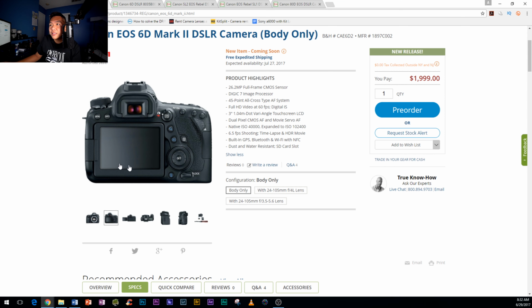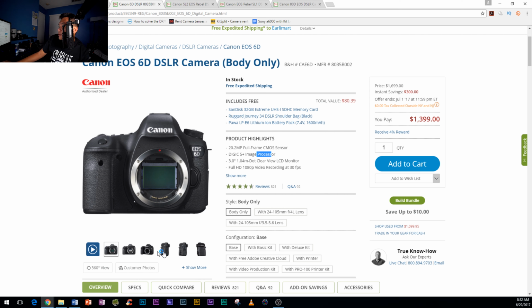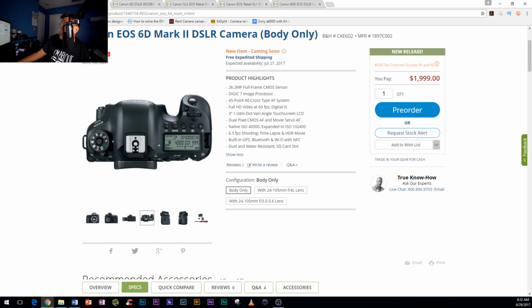This is it, man. This is the money. This screen on the back of the camera is why this thing is going to sell. And button-wise, it looks really good. If you look at the top part, they've added that little function button up there. If we take a look here with the Canon 6D, and then if you jump to the Canon 6D Mark II, it now has that additional feature right there.